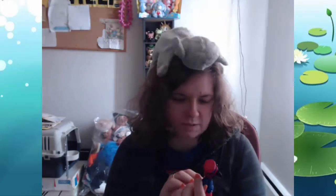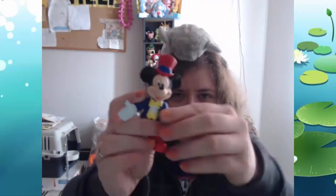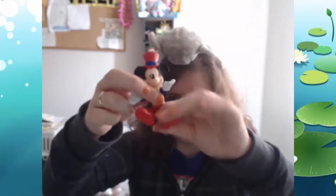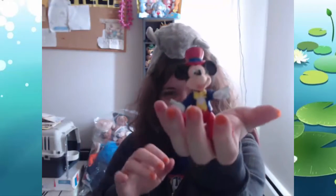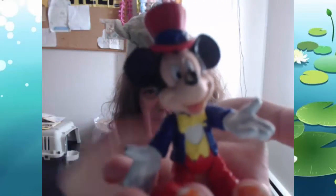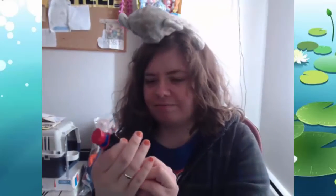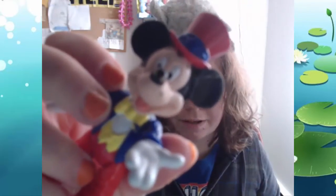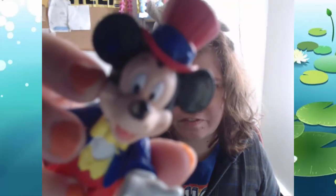Oh! There's a Mickey in here. Mickey in a suit. Moves. So I can make him sit, or stand weird. There you go. You can see his face. It's very cute. It won't pick it up, camera. Come on. Focus. No? Okay. Well, either way, it's Mickey.